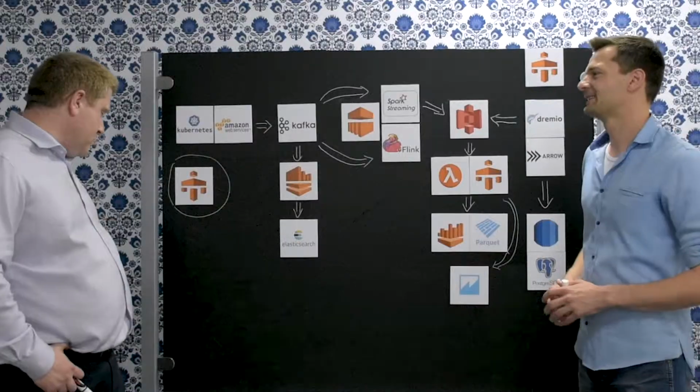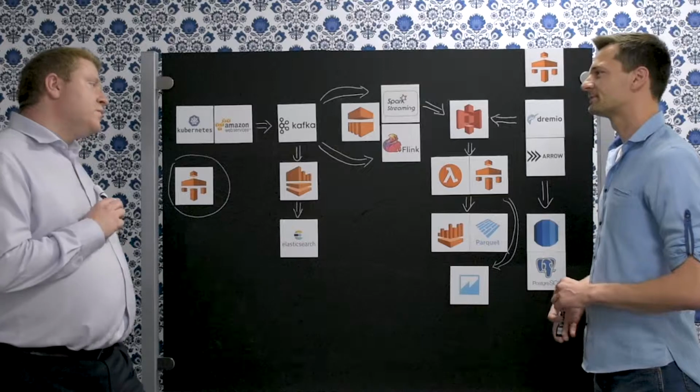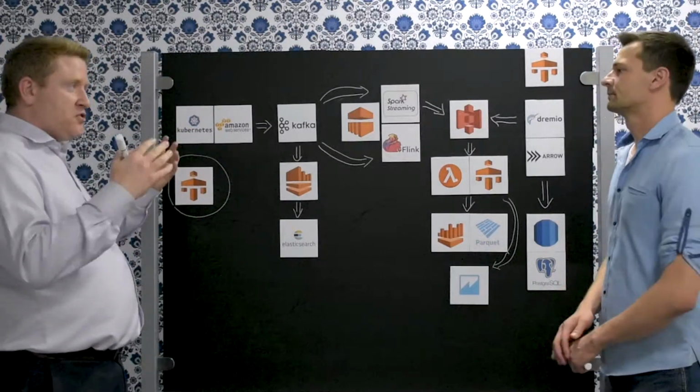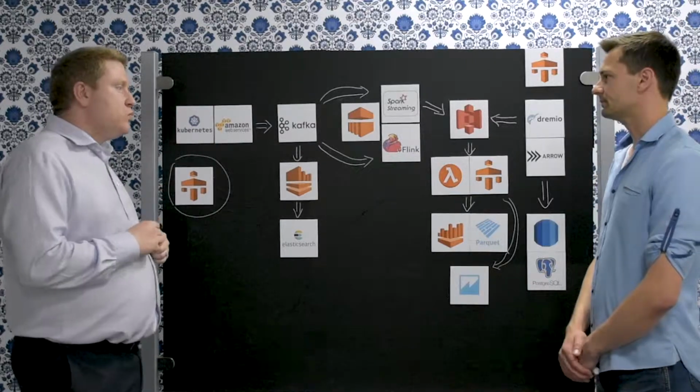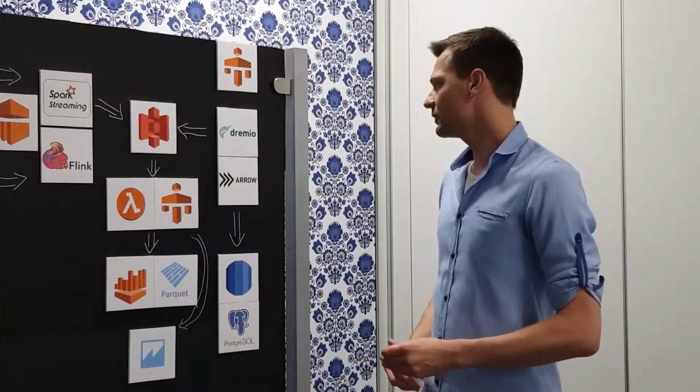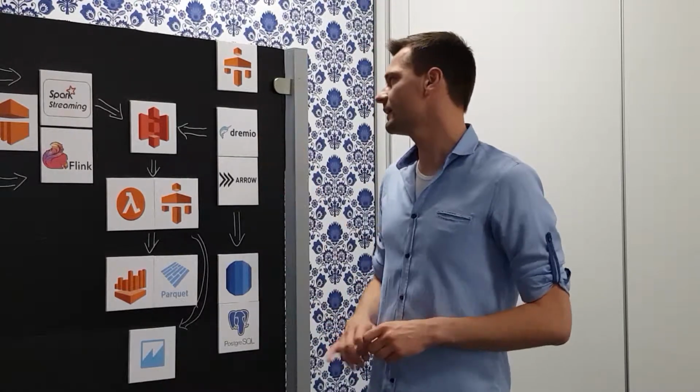Looks good. So if Dremio is the nice federated data lake, the logical layer on top, what is the secret sauce behind Arrow? What's special about Arrow? Arrow is a special format. It's a very low-level API mechanism that really speeds up transforming and processing the data. So the queries that you make in Dremio are really, really fast.